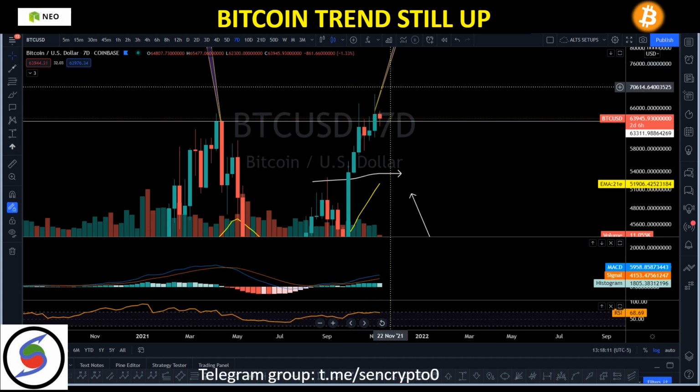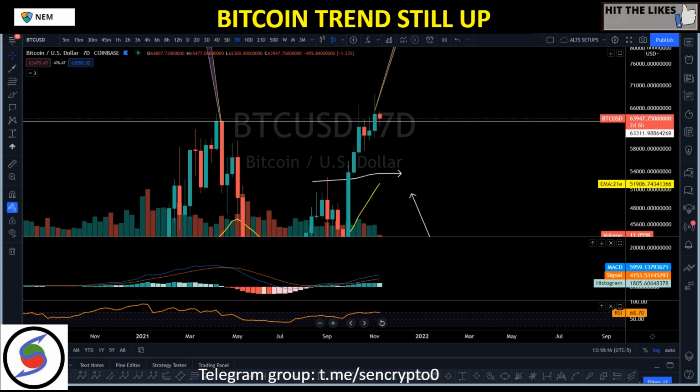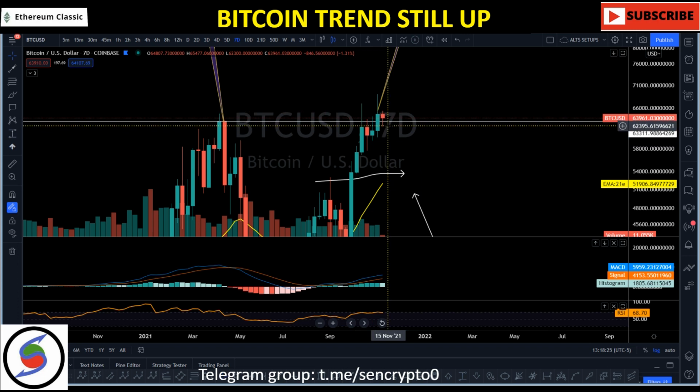If you take a look at it right there, we pumped all the way up to about 69 and dumped right back down to retail support. As you can see, we got a nice nearly 10% dump, all the way down to a low 62.